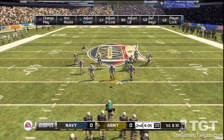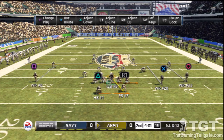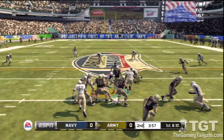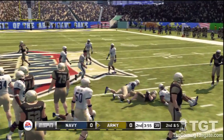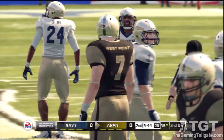From their own 33-yard line, it's first down. Looks like an option here. Takes it up the middle for a nice run. A pickup of five on the option to the fullback.